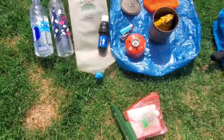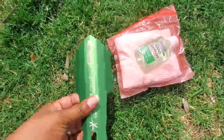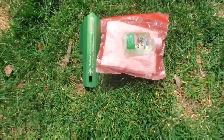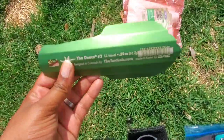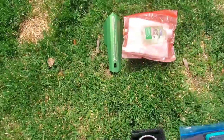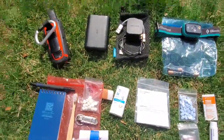Next up, we have my bathroom setup. Nothing complicated. Got a little shovel, hand sanitizer, and toilet paper. Pretty self-explanatory. And this is really light, 0.59 ounces, and it digs pretty darn well, so I'm pretty impressed by that. And then last, we have electronics and ditties.